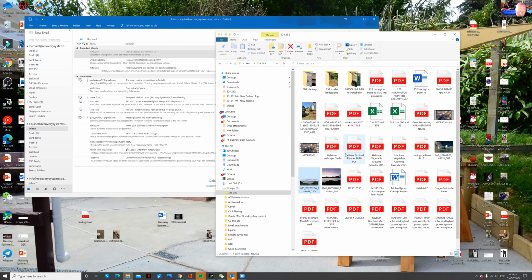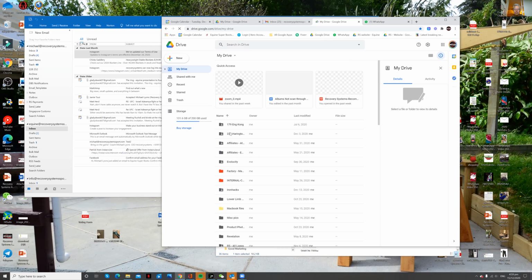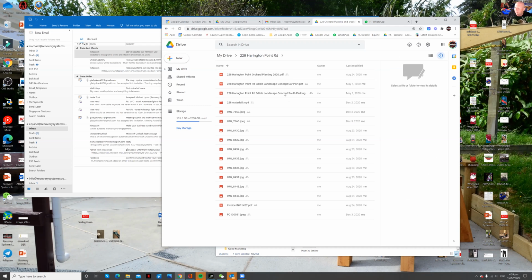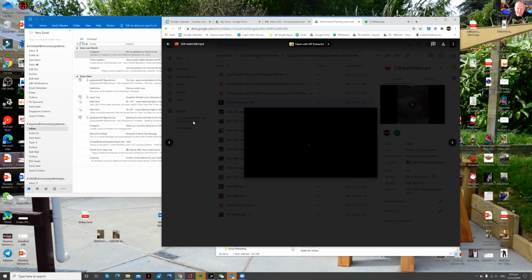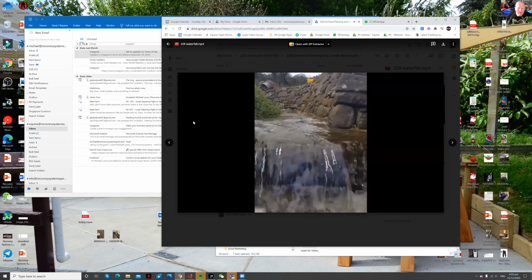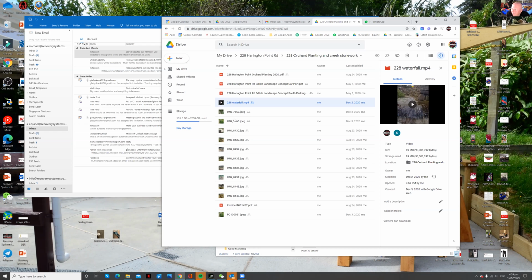And we have, if I just cut across to the Google Drive. So I put everything in folders. The orchard planting, including receipts and so on. The waterfall, which is, so when I look at that, I think free water in a place that doesn't get much water.